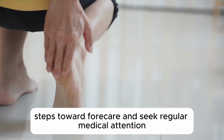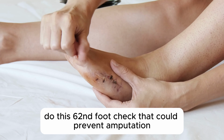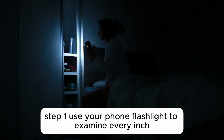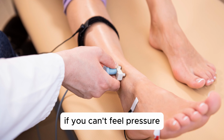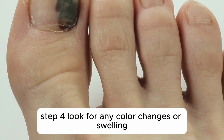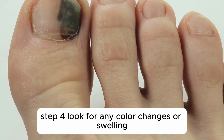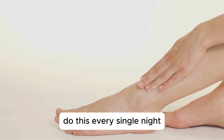Tonight, before bed, do this 60-second foot check that could prevent amputation. Step 1. Use your phone flashlight to examine every inch. Step 2. Press gently. If you can't feel pressure, see a doctor. Step 3. Check between toes for cracks or moisture. Step 4. Look for any color changes or swelling. Step 5. Test temperature with the back of your hand. Do this every single night.